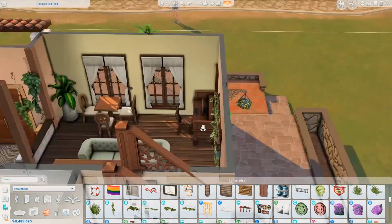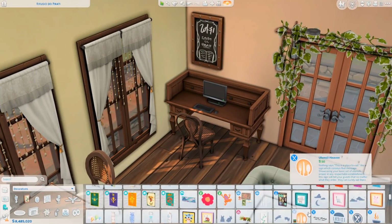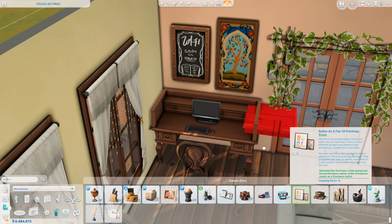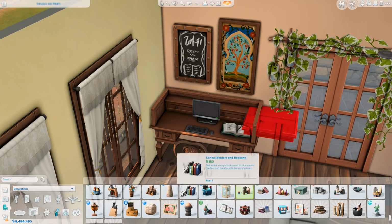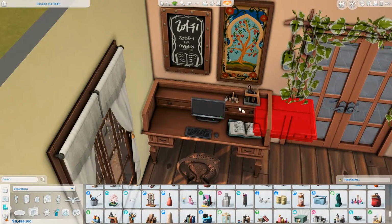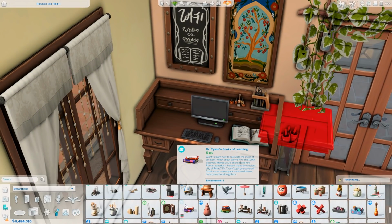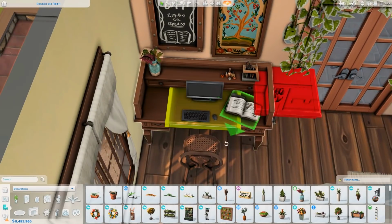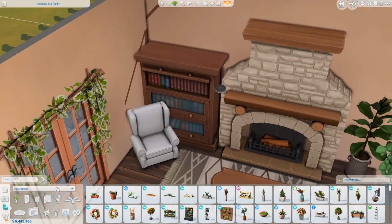This is not one of those, but I still enjoy building them sometimes, because it's kind of almost the only way you can get me to actually build a business or a community lot, because I don't enjoy building community lots. I just don't. It seems impersonal, and I just don't like it.